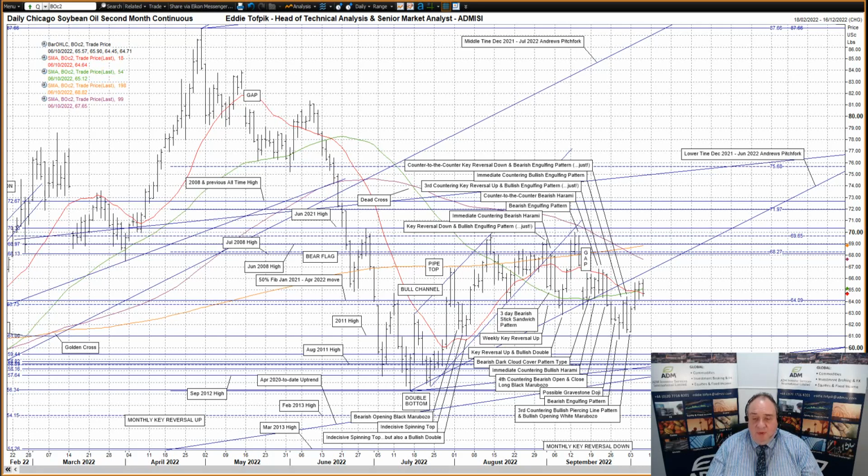I will leave the broken bullish Andrews pitchfork on the daily chart for one more week, but if that doesn't repair itself, then I will remove it from my daily commentary next time, my weekly commentary next time.